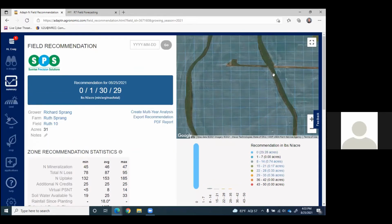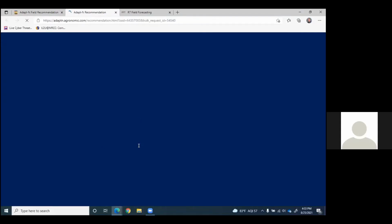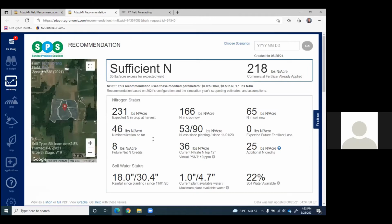One nice feature with this is that if I go in and click on an area and view details, it's showing a lot more information. So in that particular spot, right in the center of that field, it's stating that our nitrogen status is 231 pounds of N in that crop at harvest time. We've applied 166 pounds of N, or have 166 pounds.